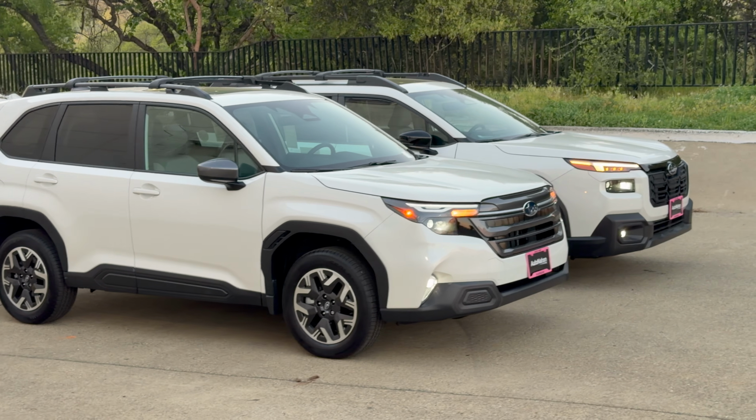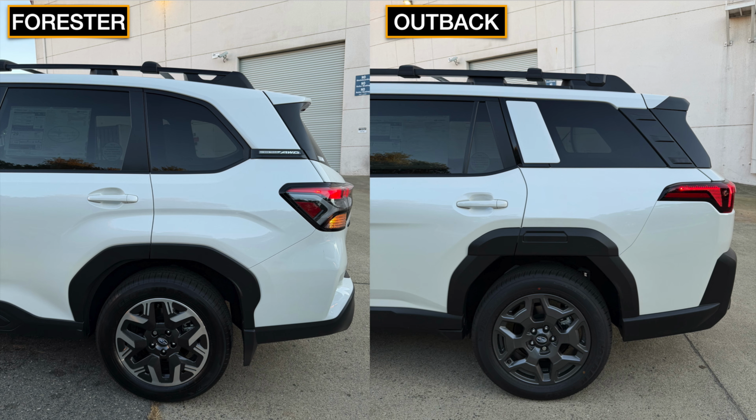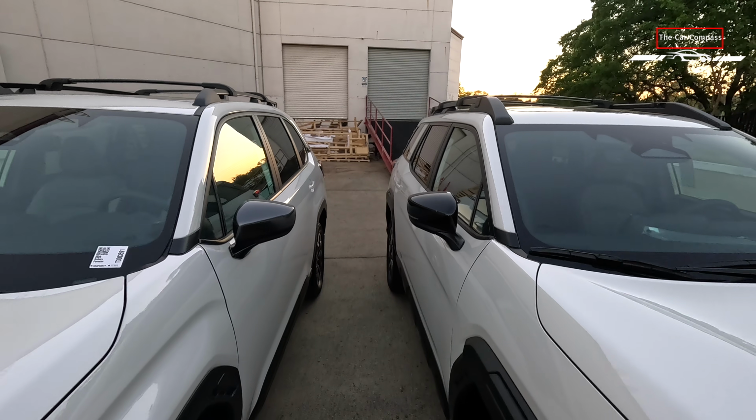Now I'm going to show you a side-by-side picture with the side profile for the rear, and in both of them you're going to find the gas lid on the passenger side. And now let's go ahead and discuss the rear.